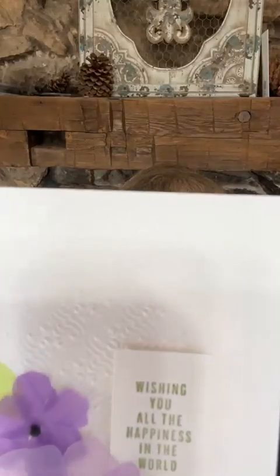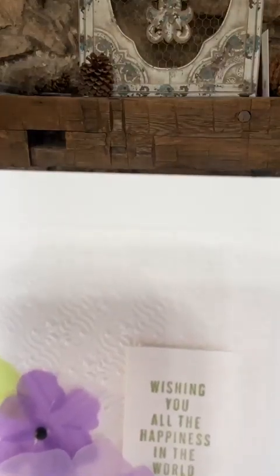It's got that little, what's it called? The embossing folder. Thank you. I just jogged my mind. So yeah, it's got the little embossing folder. I understand it's white on white, so it's kind of hard to see. But see how neat that is?